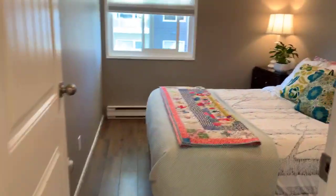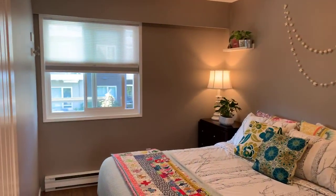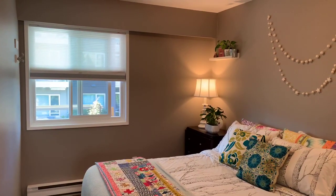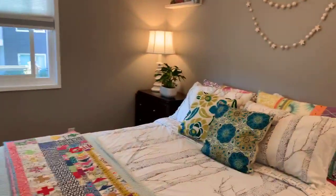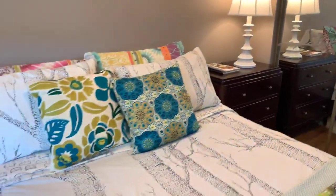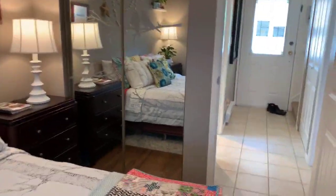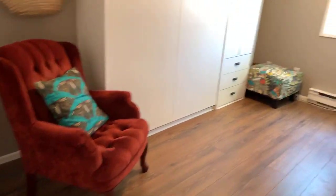Here's the main bedroom. All right, good size. And again, thermopane window, newer window. Okay, and then here is the second bedroom.